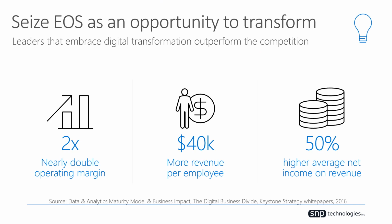Those statistics on security and compliance really drive home why it's important to seize the end of support as an opportunity to transform. Two papers from Keystone Research have explored the operating impact of digital transformation and give you multiple reasons why your digital transformation should start today. Keystone finds that leading companies have outperformed competitors with higher revenue and operating margins. The research shows that digital transformation not only provides a challenge for managers, but also defines a major opportunity. Investment in digitizing your business appears to pay.